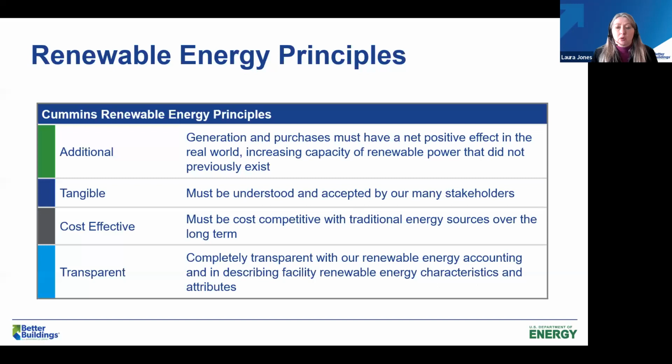Obviously, for any project to go forward, it must be cost effective and cost competitive against the long term, and then transparent. So we want to be very transparent on our renewable energy accounting and describing the renewable energy characteristics and attributes, or RECs. So those apply when we're looking at any kind of offsite or not Cummins-owned assets for renewable energy. And the next slide shows a really great example of a project. So you can go to the next slide.